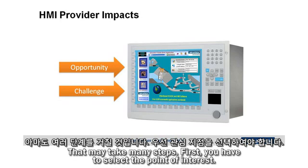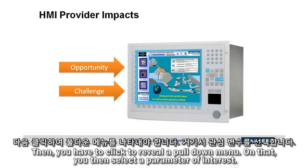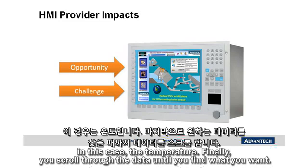First, you have to select the point of interest. Then you have to click to reveal or pull down the menu on that. You then select the parameter of interest, in this case, the temperature. Finally, you scroll through the data until you find what you want.